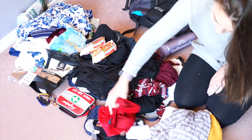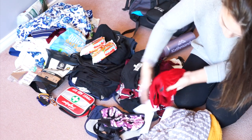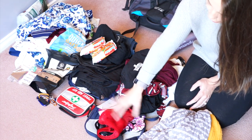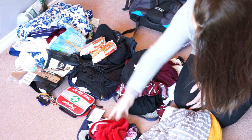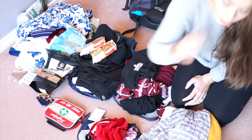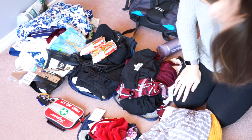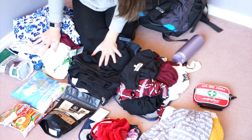Okay, so this here is two swimsuits, just like little bikinis. And I'm taking two because I don't know how that's going to go in the Blue Lagoon. So I'm just going to take two as a backup. They don't weigh a lot, so it's fine. Then we have a first aid kit that has some cold and flu tablets for me, obviously, at the moment, and painkillers, and because Iceland's quite expensive, I'm actually taking some food.